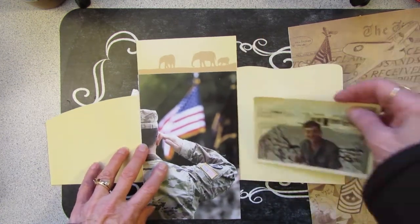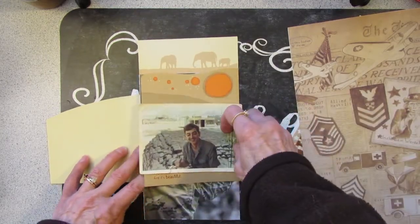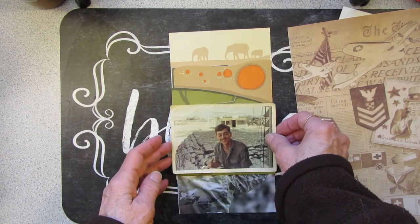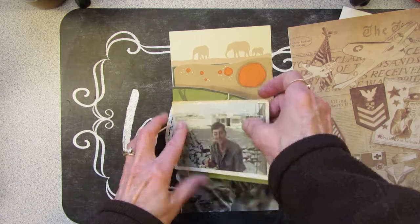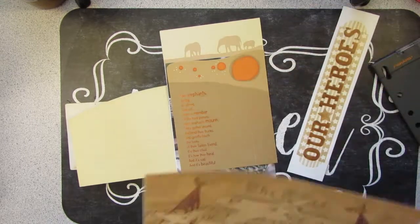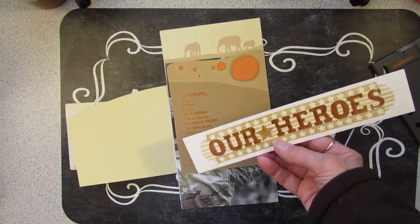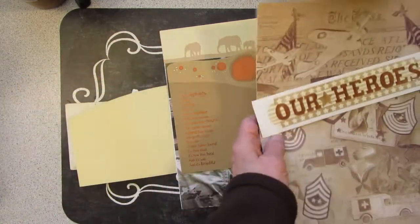And let's see, then we're going to put a picture of him somewhere. You put him there. I can put him here. I can put him on the cover there, right? Let's put him there. We could just glue him there and glue that there. And then, let's see. I have the word our heroes. I could change that to our hero, right?